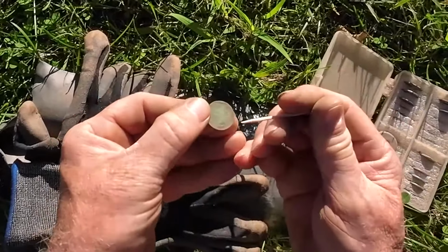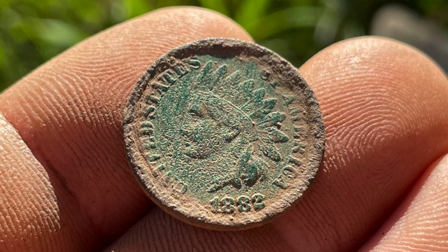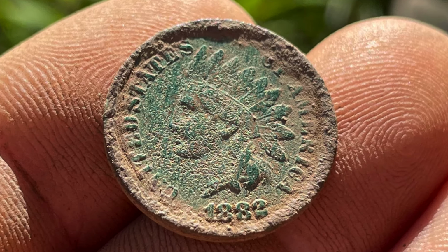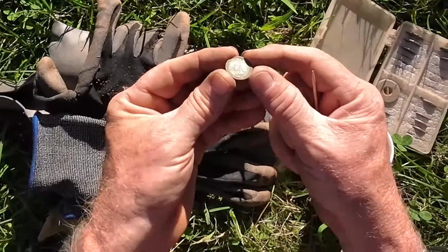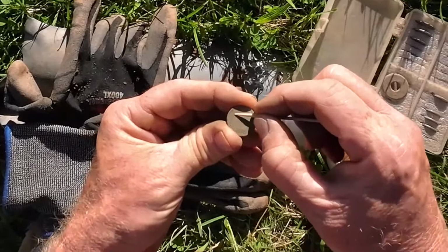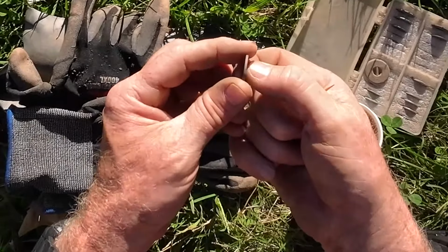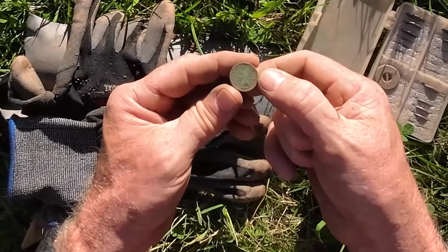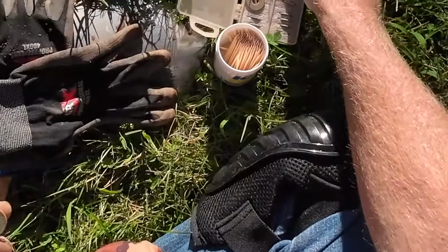This is clearly an 1882 Indian head. Tons and tons of detail on that. That was dropped early in its life. So I'm glad that the front is so nice. The back is not really much help. But still, I guess it's not as thick as I thought, but that is a beautiful coin right there. 1882. You gotta love it.